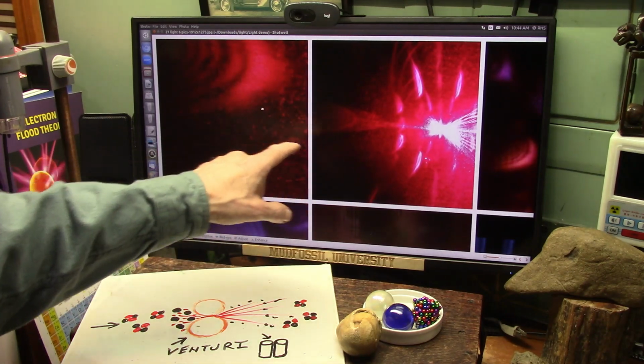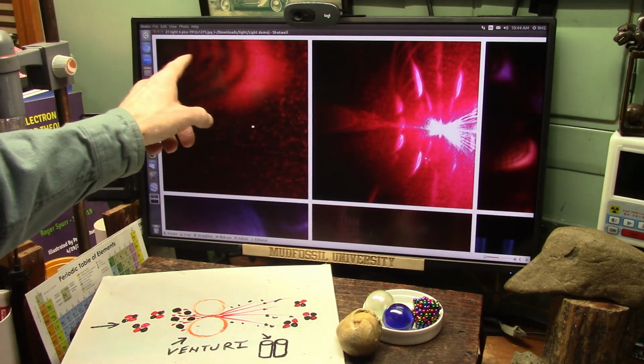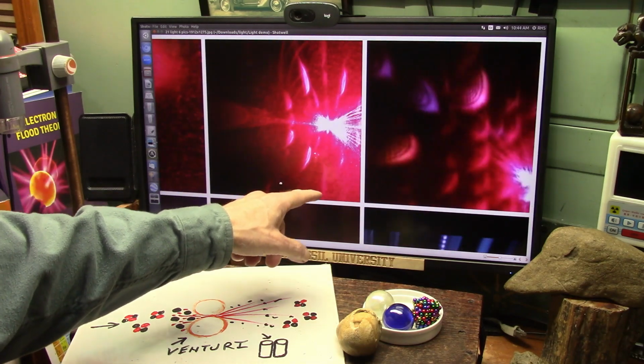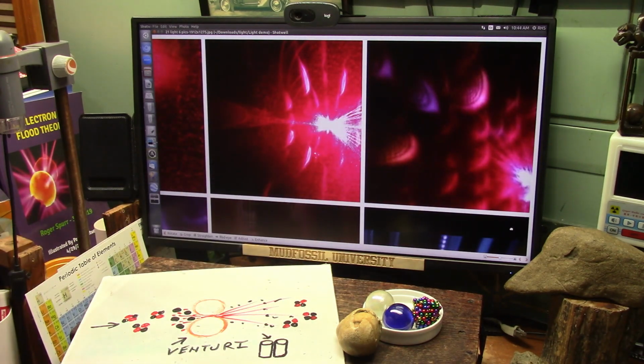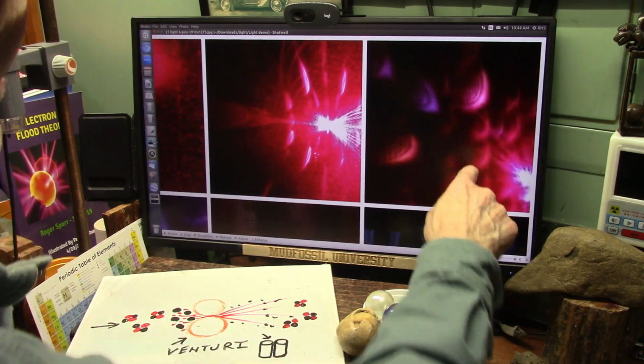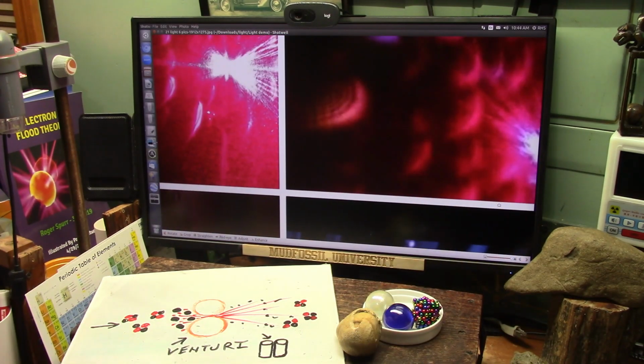Now, so what do we see right here? This basically looks like a Higgs field. And so does that. And so do these. This is after they come out. They're coming out here. There's nothing but white. I could show you a lot. I have so much stuff on this.